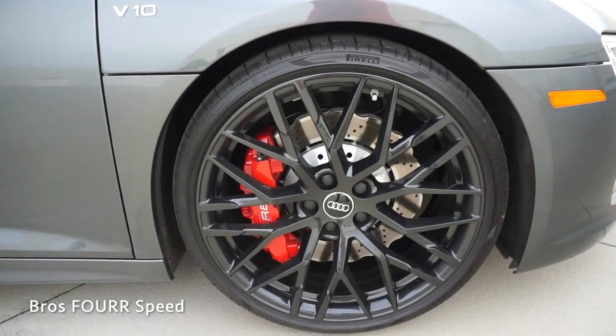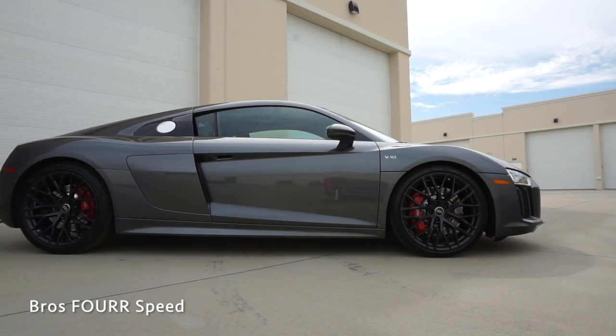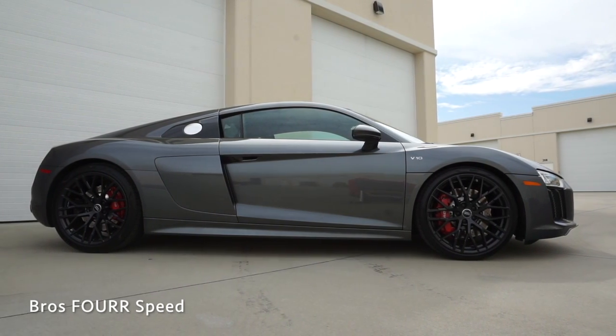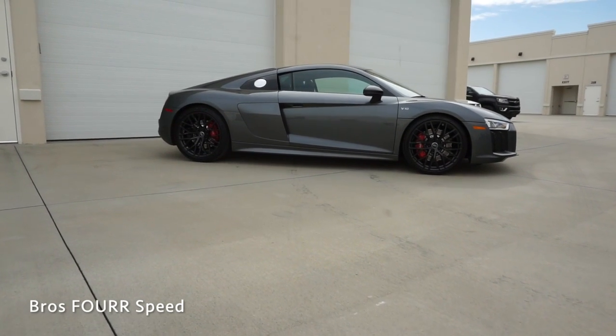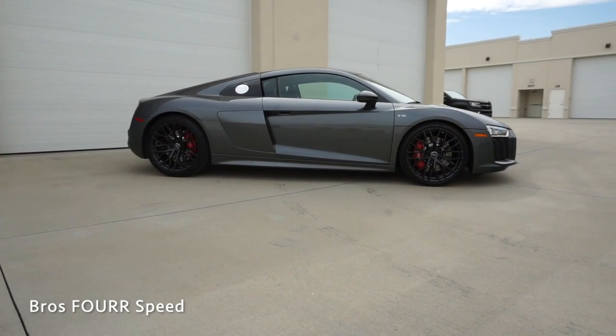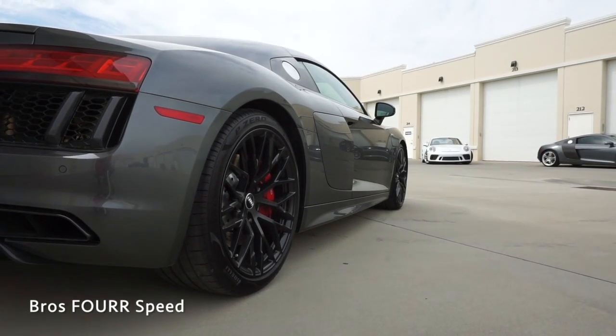Moving to the side, this features 19 by 8.5 inch and 19 by 11 inch aluminum wheels. They're finished off in black and have a nice multi-spoke design to them. Disc brakes are on all 4 corners with the rotors up front measuring 15 inches with 6 piston calipers and 14 inches in the rear with 4 piston calipers. Carbon ceramic disc brakes are optional as well.